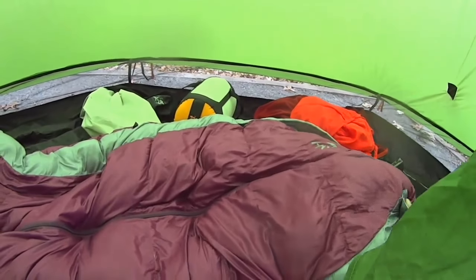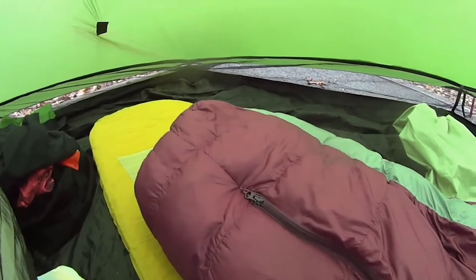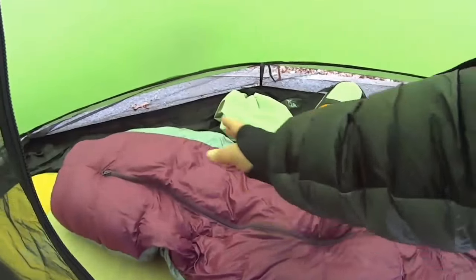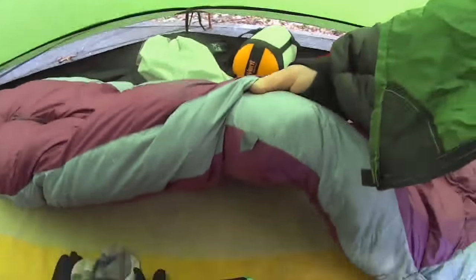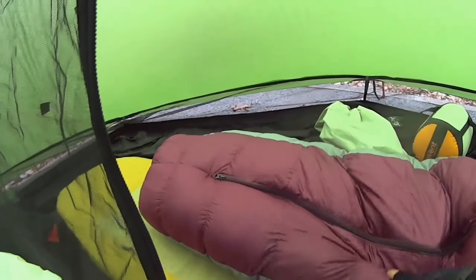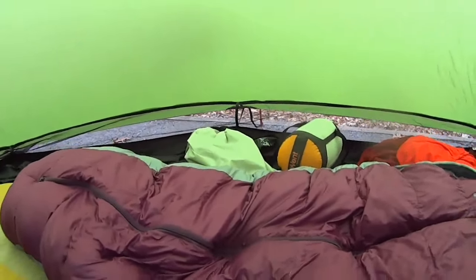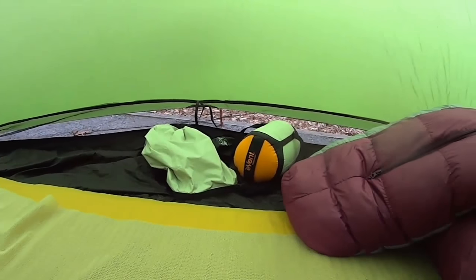You can put your arms out on each side, has a double zipper at the top and zip from the bottom and the top. Then you can flip that foot box and clip it onto these, and you can actually walk around in this thing. So I used that last night and I'm glad I did. It was cold.